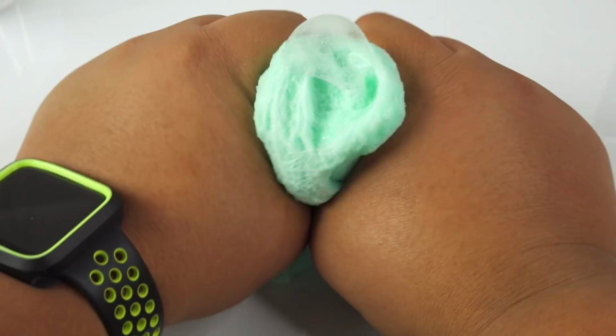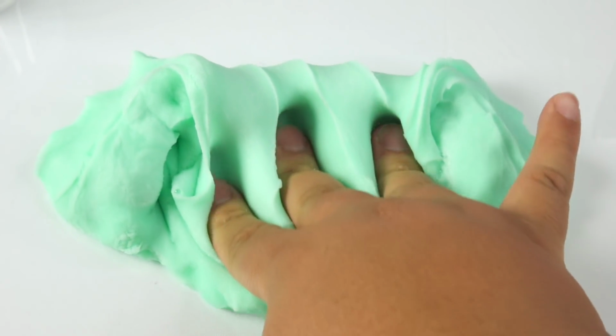It's scented just like a Baja Blast that you would get from a Taco Bell. So if you're one that loves the Mountain Dew, Baja Blast is definitely going to be for you.